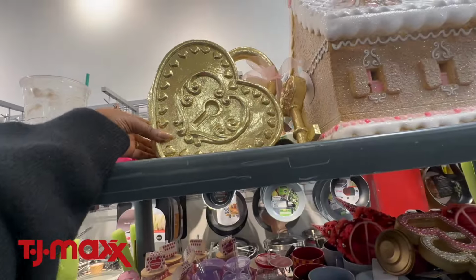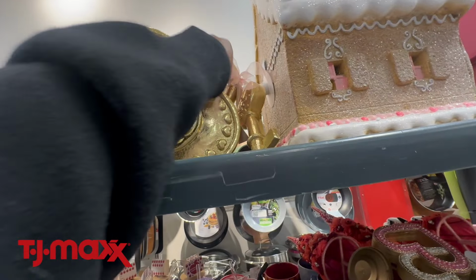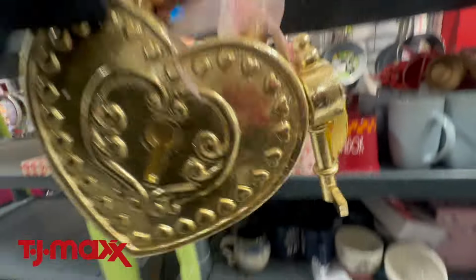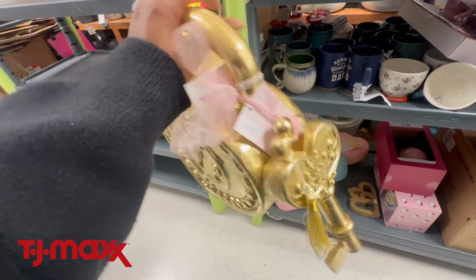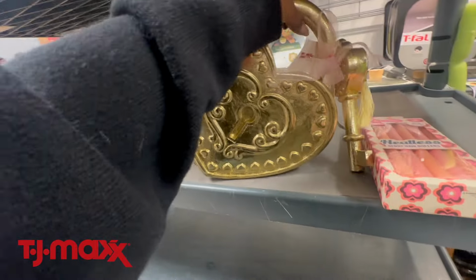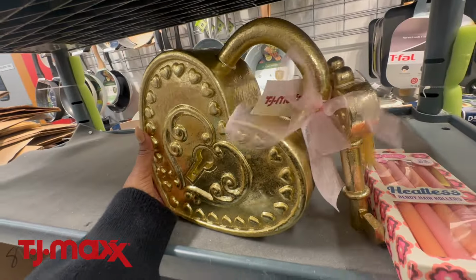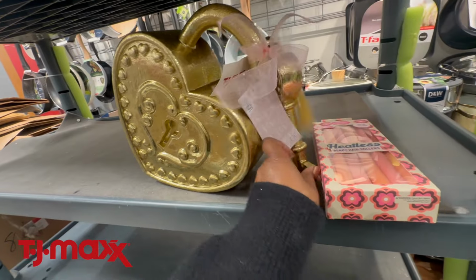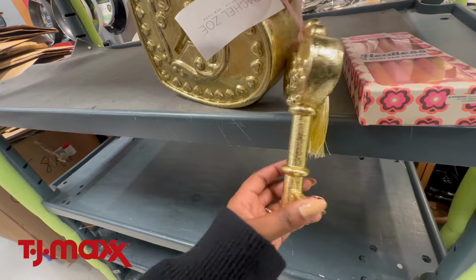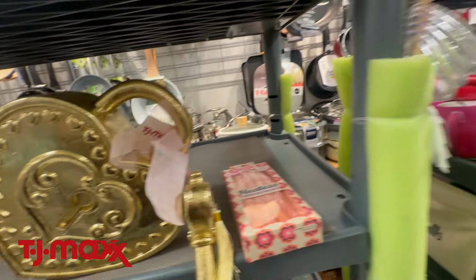Oh my god, guys, I didn't see this. This is $16.99. No way. How adorable is that? That is so cute. $16.99. Just adorable.